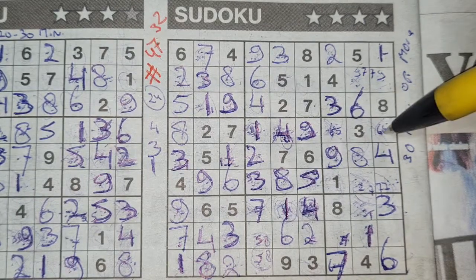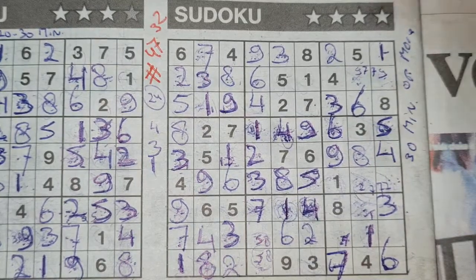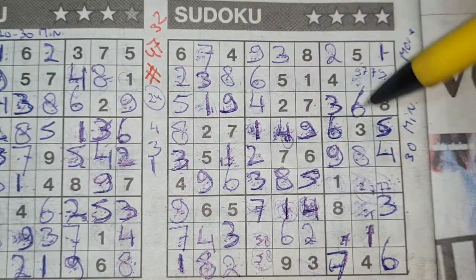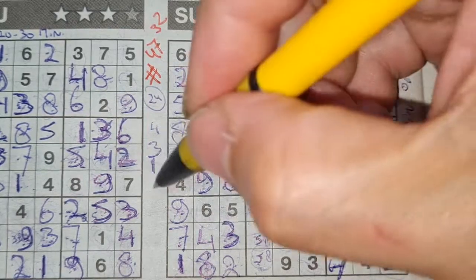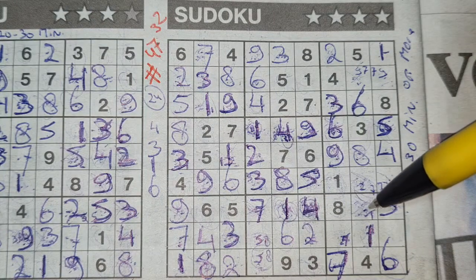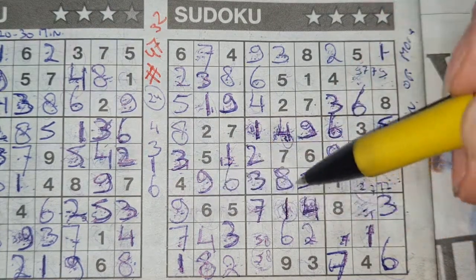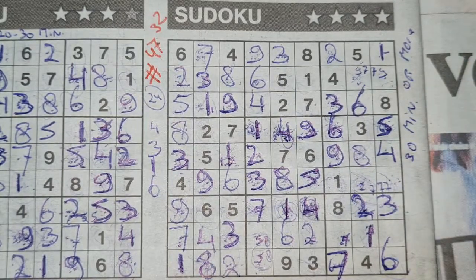Now we have a 6 there. So this box can be 6 no more. That box will be 6. And this box will be a 5. And all the 6s are used, I can see. This is number 4, number 6. Then. One box left in this row for number 1, 2 is missing. Alright. Okay.